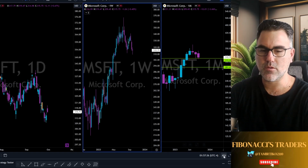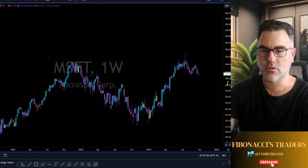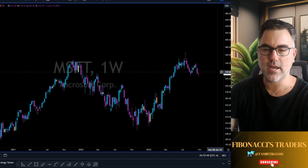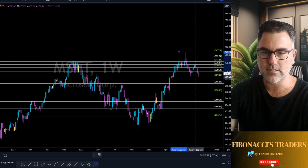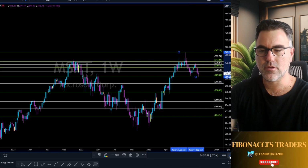On the weekly, we have a doji, but once again, lower lows, lower highs. We need a weekly close, or at least 2 or 3 days above last week's highs, above the 319, and then we can take Fibonacci. We don't need to guess. Above 321, we are heading towards the 330 on the weekly.